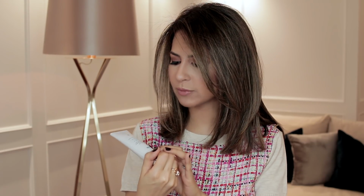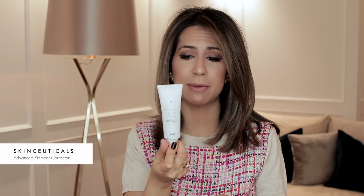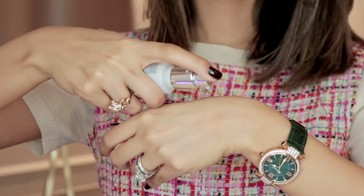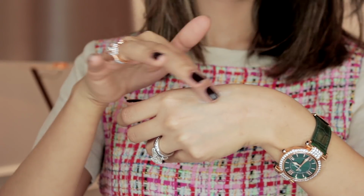Also for skincare, I have this product from SkinCeuticals. It's the Advanced Pigment Corrector. Mine is completely empty by now, but this is basically a cream to even out your skin tone. I think there's just a little bit left. I have spoken about this one before. Again, it's a very thin, milky cream.